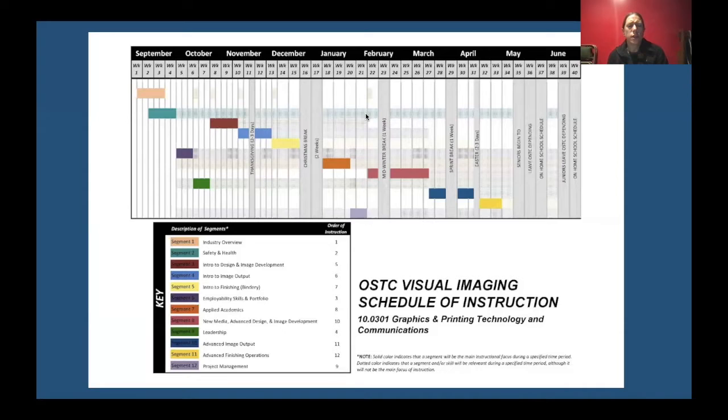Here is a sample of, it's not our actual curriculum, but it's how we sort out our curriculum. So our curriculum has 12 segments, and this kind of shows the weeks of the school year and how we split them up. And you can see our 12 segments are listed here.